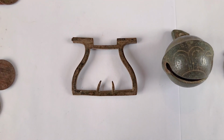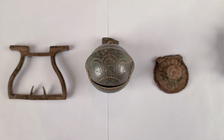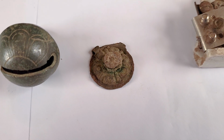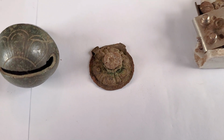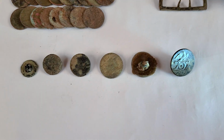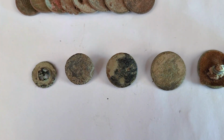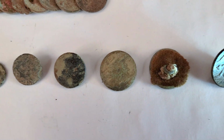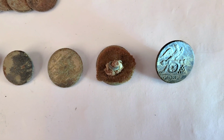The chape to a shoe buckle. Wish there was more to it. This absolutely gorgeous working crotal bell. This I'm not sure. It's pretty fancy. Has a glass stone raised up and a couple of connecting pieces. So probably some piece of old jewelry. For buttons, we have a cool 4-hole button, some flat buttons, and this flat button with a whole bunch of cloth still attached to it.